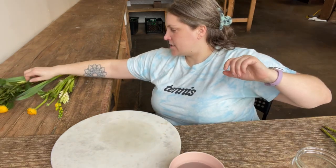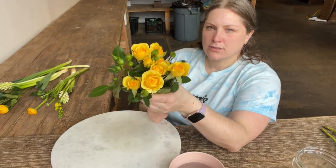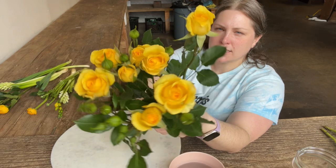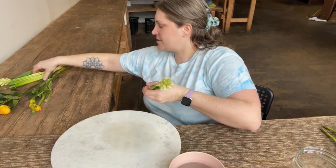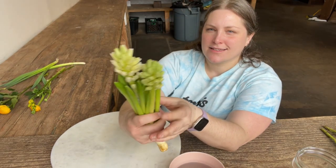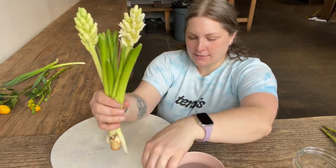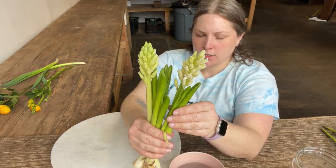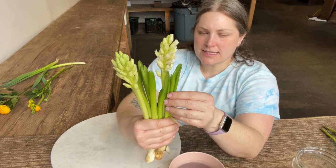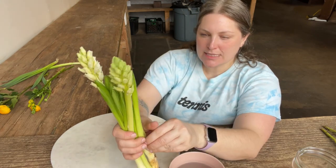And of course, some pretty yellow spray roses, really pretty. We've got, oh yes, all right, love these. Hyacinth. Sometimes I mix up the name and I will accidentally call it hydrangea. This is completely different. So if you know hydrangea, that's more like a late spring, early summer flower. And hyacinth is one of those true early spring bulbs.